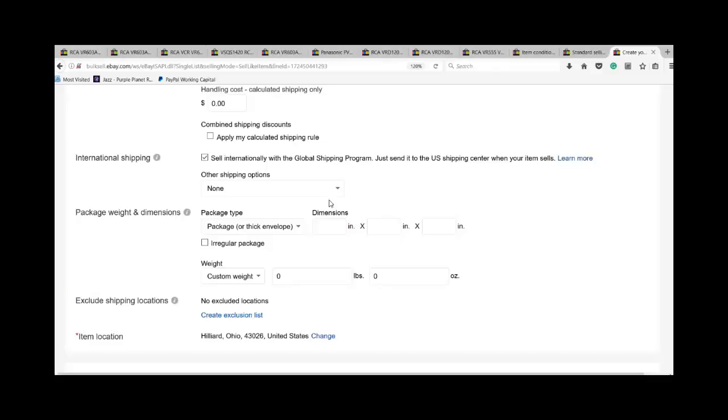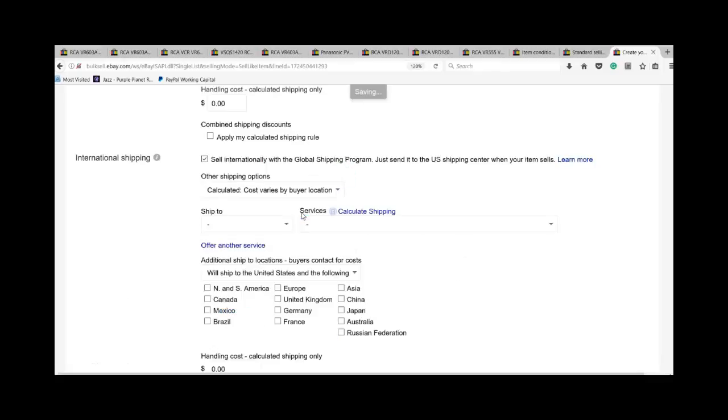What I have started doing recently, though, is I use the global shipping program, but I do offer calculated shipping, and I can tell it where it's okay for me to send something calculated. So I can either choose a custom location, or I can say the entire world, or I can choose Canada. And for Canada, I will ship those items myself. The label that I print will be a customs label. I'll have to sign off on it, but it's really not hard.